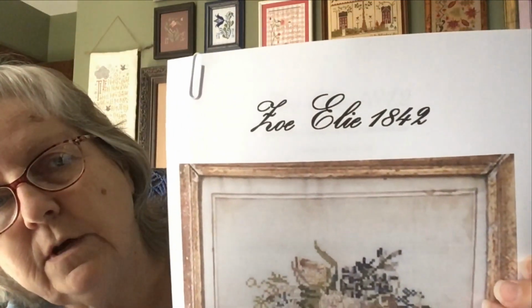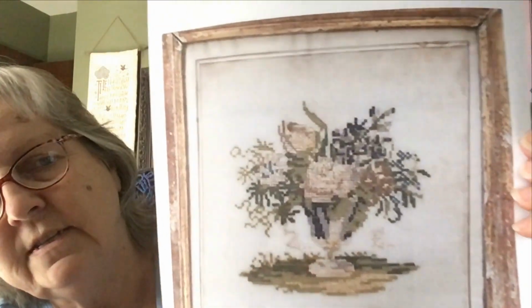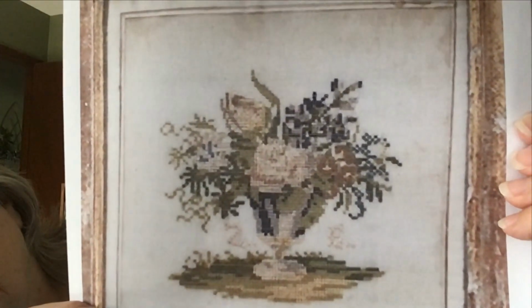And then I have a download. Let's see. This is from Reflets de Soie. This was a freebie of hers. Zoé Élie, 1842. Isn't that beautiful? Look at those flowers. Aren't they just gorgeous? I really like that. Oh, and I see there's a Z and an E here. So I will be working on this at some point.